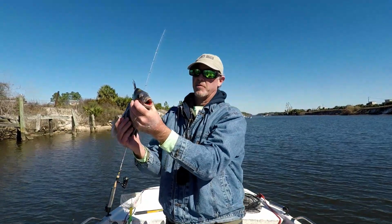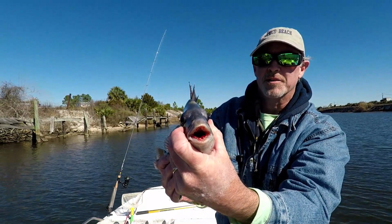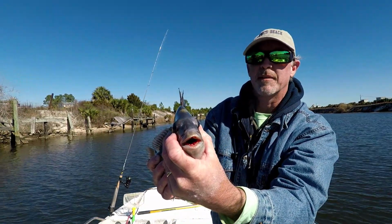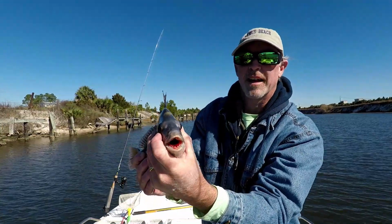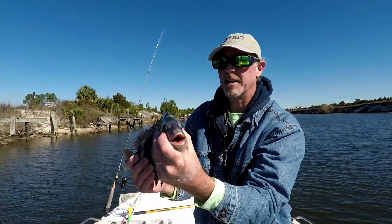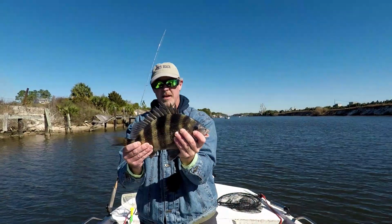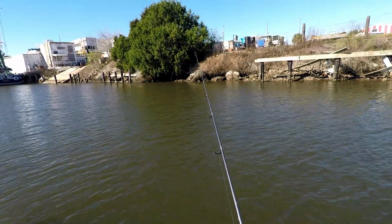Never seen their teeth before. You can see they've got those little munchers there, kind of crush open crabs and get after shrimp and oysters and barnacles and things. So that's why you want to have a small hook. And it's the reason why they're hard to get, because they munch and crunch instead of gulping it down. So happy with that. We're going to get him in the box and get another hook out there.